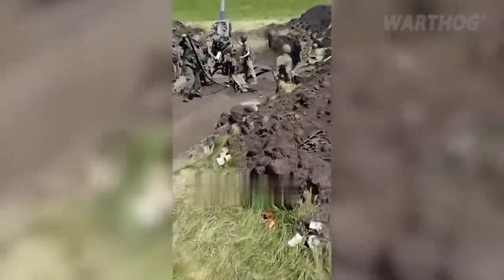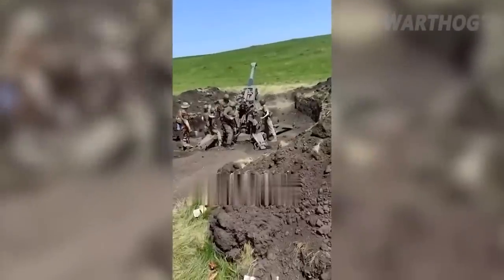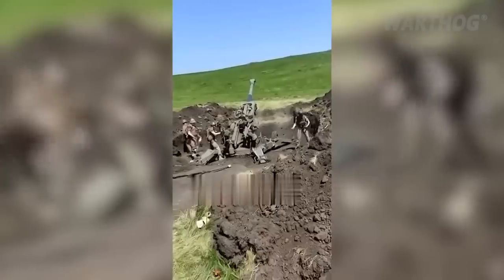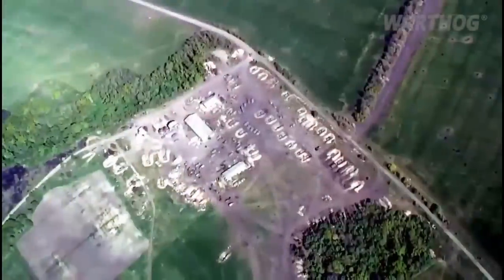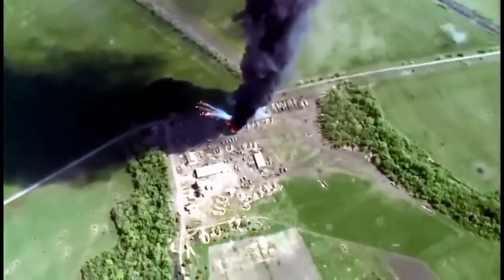This is reportedly the first video of US M777 howitzers being used by Ukrainian troops in combat in eastern Ukraine. This video is showing Ukrainian artillery strikes on a Russian base in Zabun, Kharkiv Oblast.